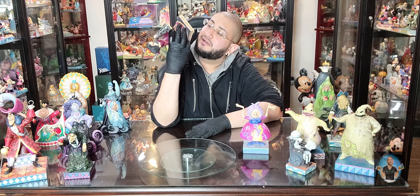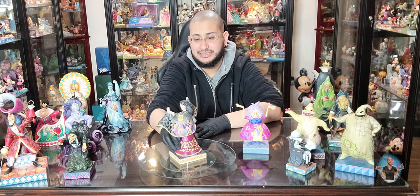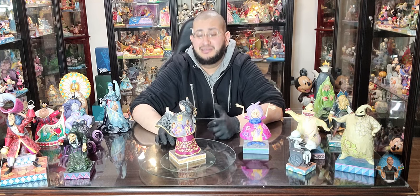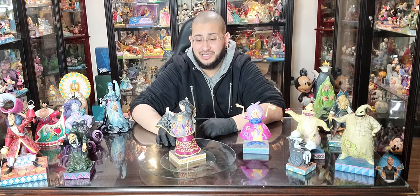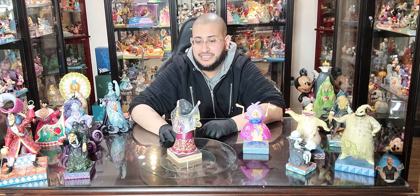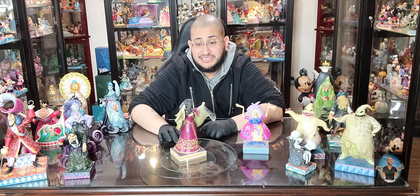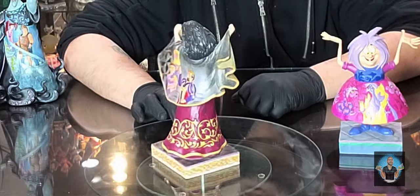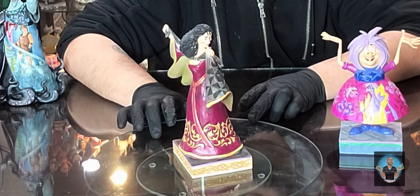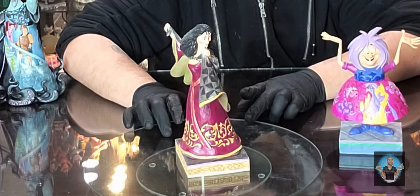So we have Maternal Malice. This is Madame Gothel. She is the evil stepmom. She's not even a stepmom. She abducted Rapunzel. That's so fudged up. Literally abducted her for her power to stay young. Love this piece. It was released last year. This piece was released summer of 2020.